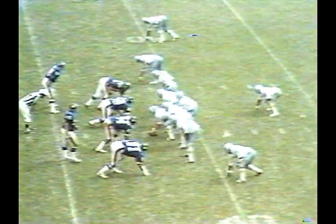This will be the last play of the first half. Pastorini fires deep. This will be right into the hands of number 44, Richmond Flowers. And the clock is gone, and the Giants intercepted 4 passes. What a way to end the half for Dan Pastorini, who has to be a discouraged young man as he starts into that Houston locker room.